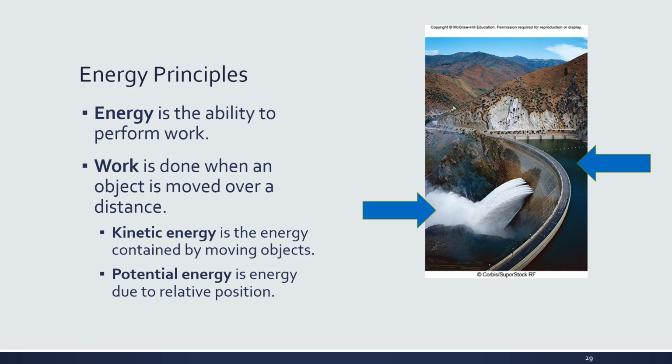Last but not least, two other terms we need to be familiar with as we go along, particularly later in the semester, is the idea of energy principles. So energy, unlike matter, we can't sense it in a way, but we know the action of it on our bodies and in nature in general. So energy is usually defined as the ability to perform work, and work has various interpretations based on the discipline, but work is usually, when an object is moved over a distance, the physics definition.